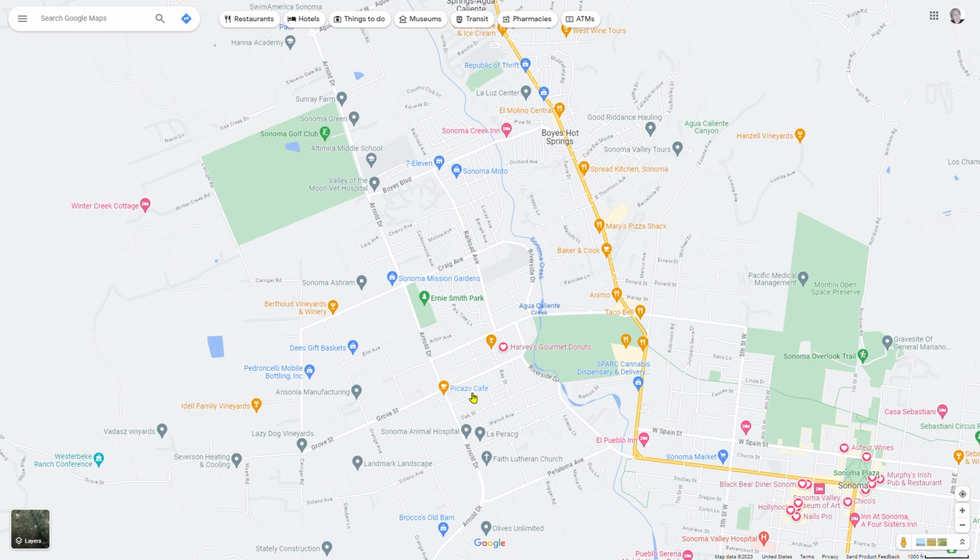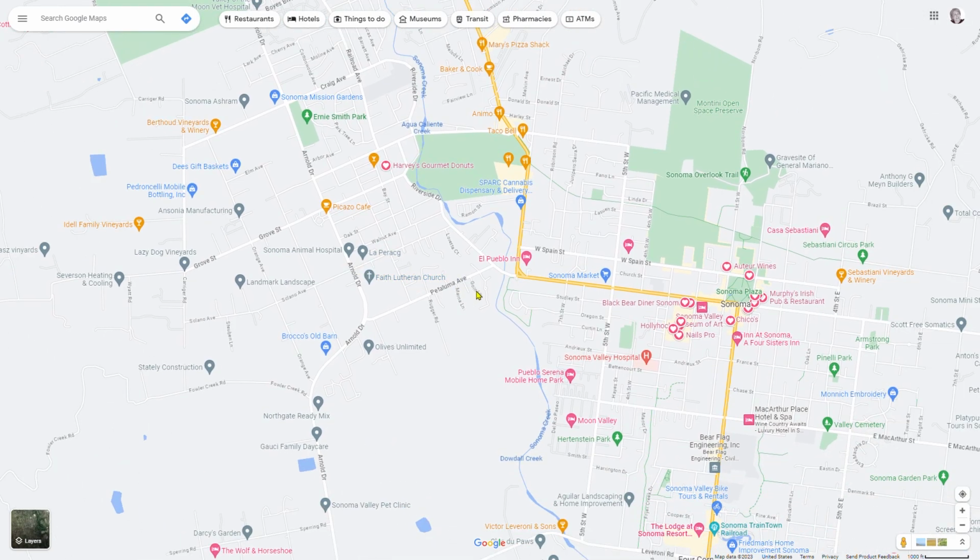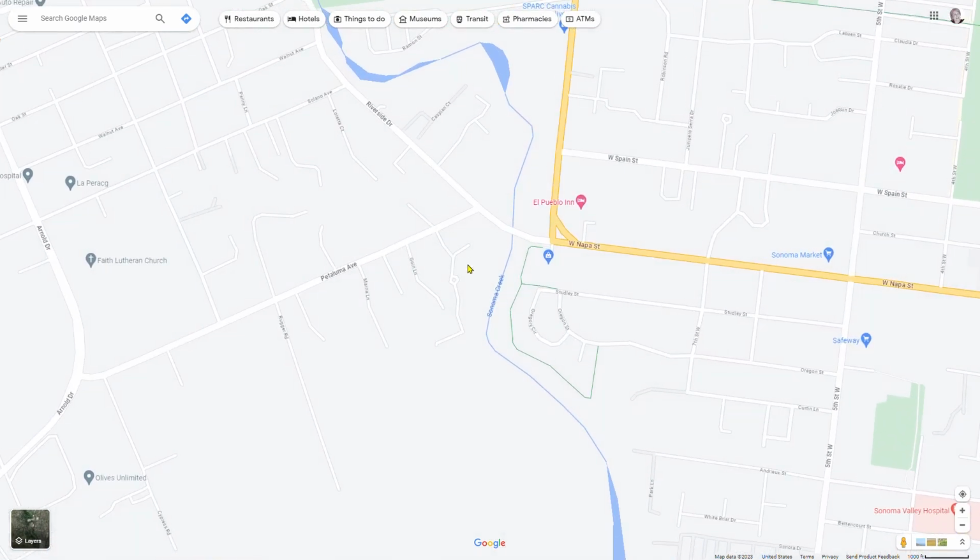And you are close to great cafes, and going all down here is the Sonoma Creek Inn. There's a nice place to eat there. You're close to a lot of neat stuff up on that end of town. Very woodsy, very pretty drive. And then you just come back down and go to Petaluma Avenue and you come to Franklin Place.